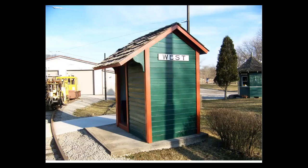And then if you look over here, you'll see another building. That's the Brown Shelter from the Butler Short Line. I briefly talked about the Butler Short Line as well. They were pretty ornate buildings.